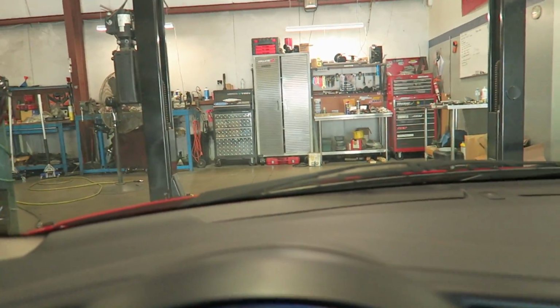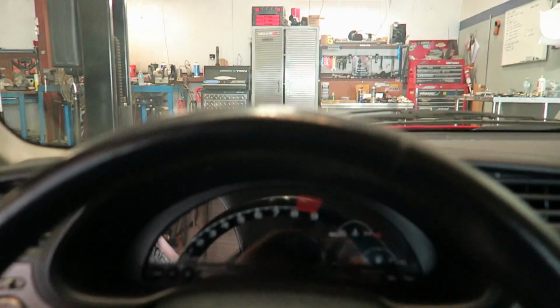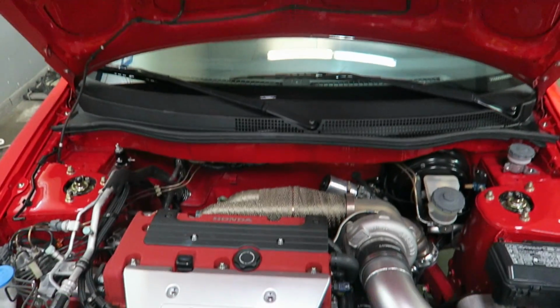Gonna go over the maintenance, make sure everything is good. Car only has about 1,000 miles since we built it. The engine's been fully broken in. So we're gonna go over, double check everything. I'm gonna check the fluids. We haven't really done a whole lot with it since we built it.